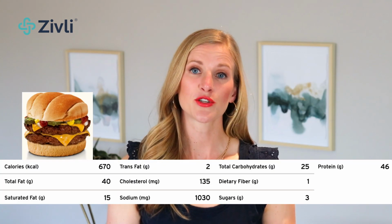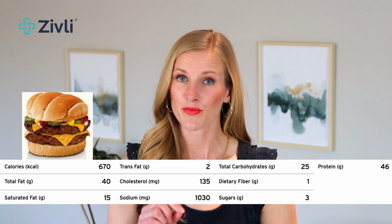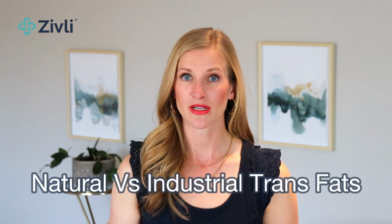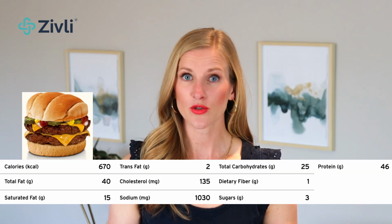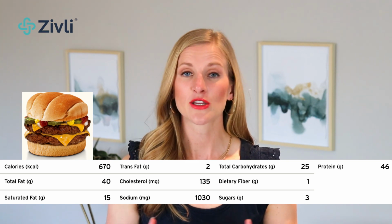Some of you may see the 2 grams of trans fats on this cheeseburger label and be concerned about that too, which brings us to our third mistake, which is thinking that you can't have any trans fats. Natural trans fats are not the same as the industrial trans fats that were banned by the FDA in 2018. The industrial ones were banned due to their association with cancer, diabetes, and heart disease. One study found that 5 to 10% of the fat in beef is natural trans fat. Now, there are 40 total grams of fat in this double cheeseburger, so 40 times 0.5 is 2 grams of trans fat.